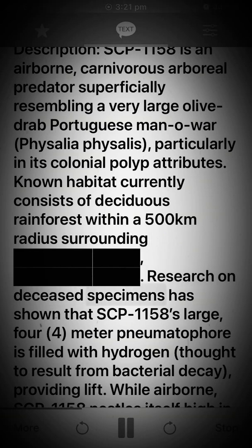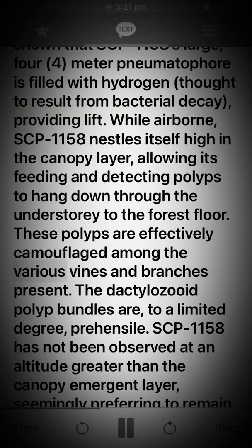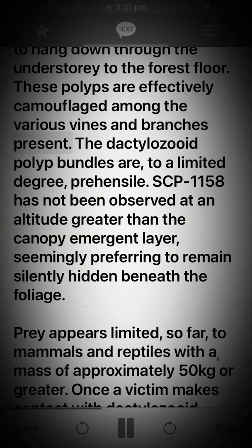Research on deceased specimens has shown that SCP-1158's large 4 meter pneumatophore is filled with hydrogen, thought to result from bacterial decay, providing lift. While airborne, SCP-1158 nestles itself high in the canopy layer, allowing its feeding and detecting polyps to hang down through the understory to the forest floor. These polyps are effectively camouflaged among the various vines and branches present. The dactylozoid polyp bundles are, to a limited degree, prehensile.